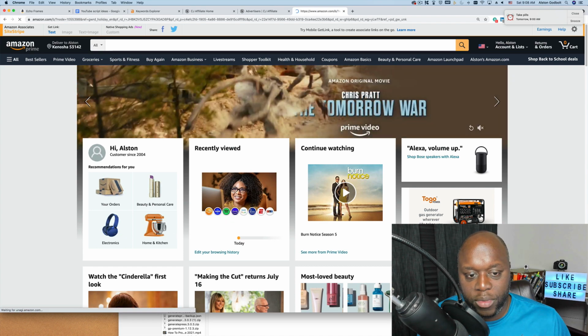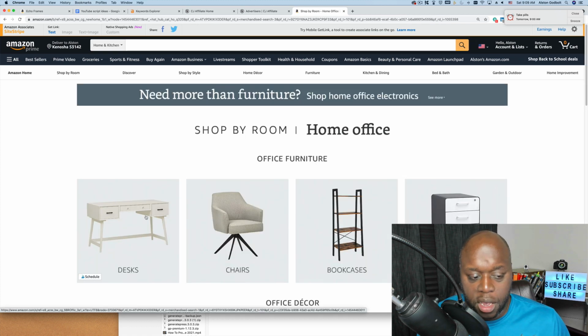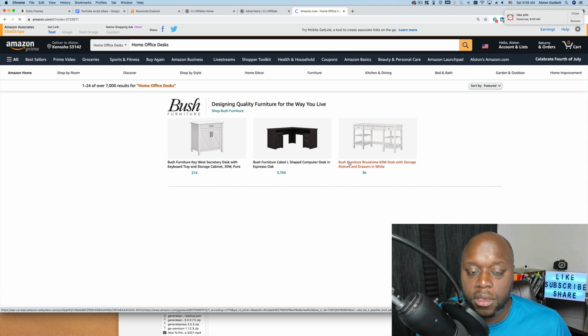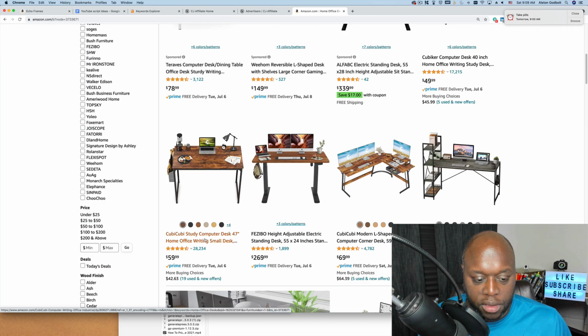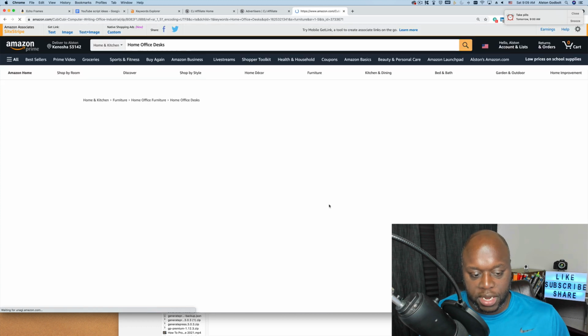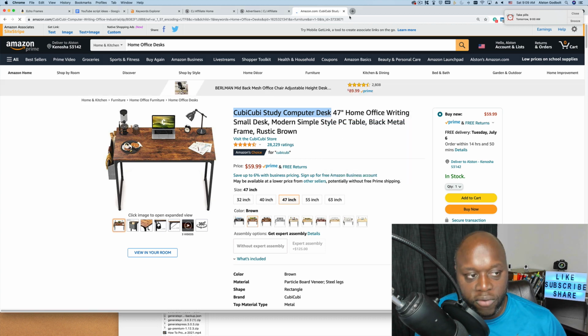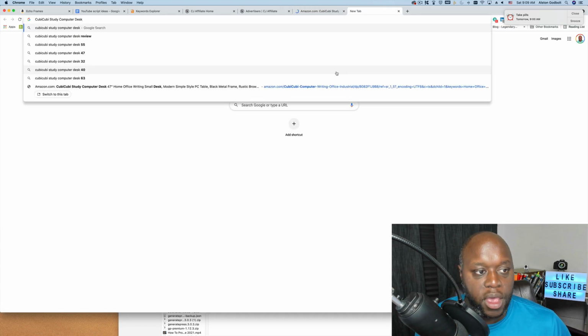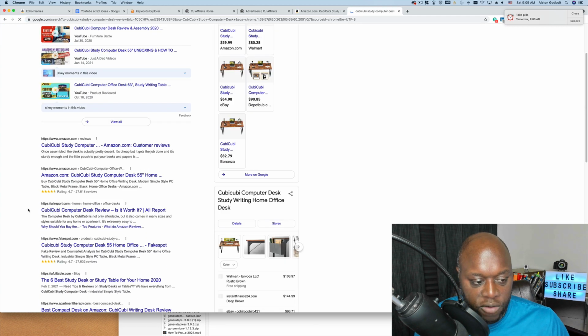So if we go to Home and Kitchen here, we'll click on Home Office, and let's talk about desks. Maybe you love desks. And so what we can do is we'll click on this one, the QB Study Desk. We'll copy this right here, and we are going to go back over to Google. We're going to paste this in. And then when we hit the spacebar, we're going to click on review, and we're looking for non-Amazon reviews.